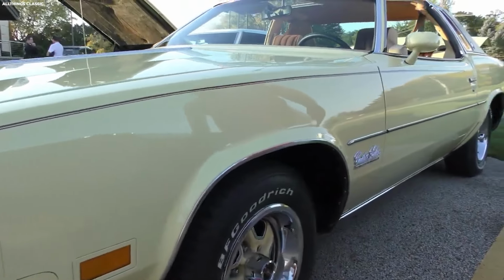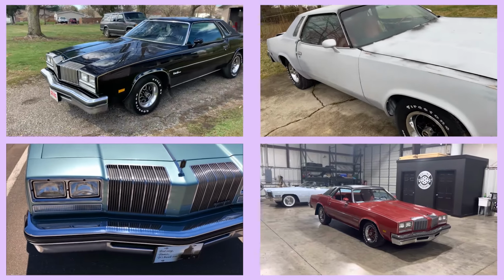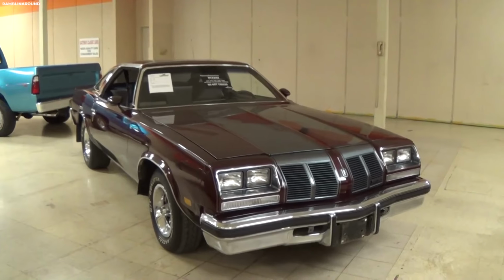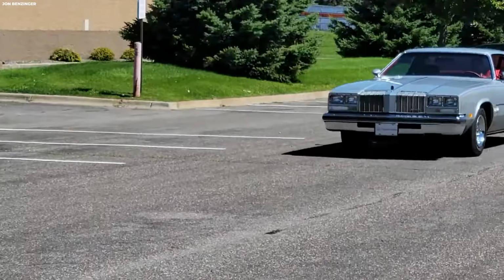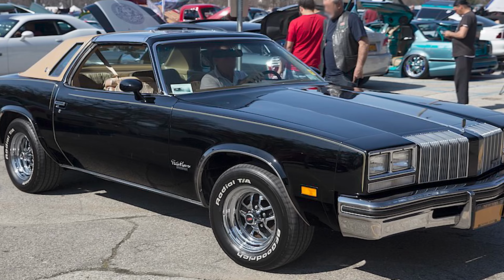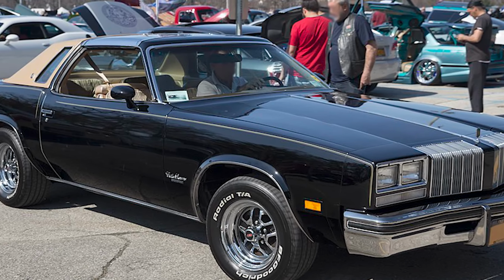Styling was the Cutlass Supreme's saving grace. With its long hood, sharp lines, and optional rally wheels, it looked like a muscle car. Buyers could feel like they were getting something sporty, even if the performance didn't back it up. This deception helped make the Cutlass a bestseller, but it also cemented its reputation among enthusiasts as a poser.